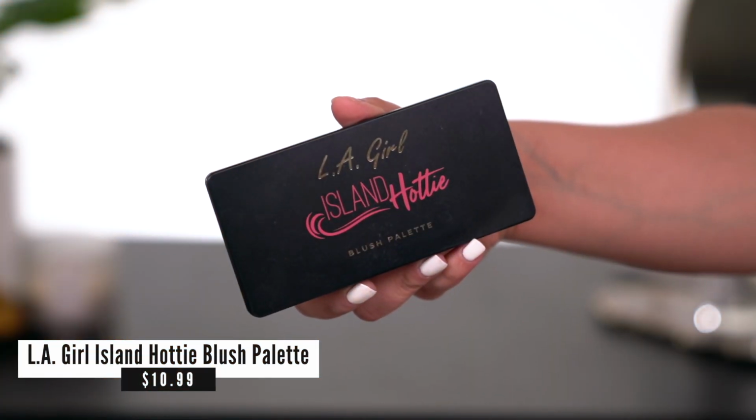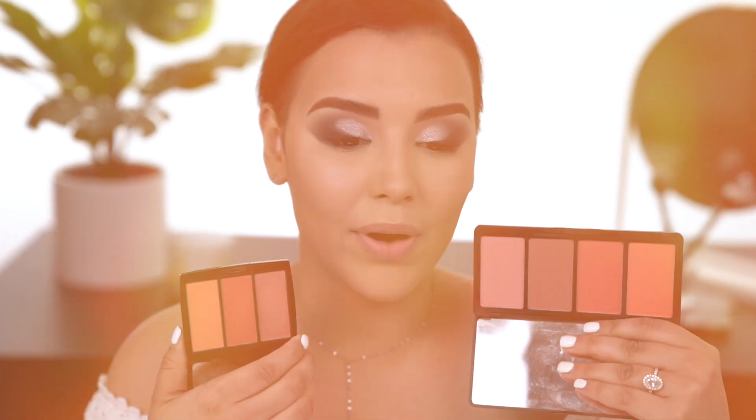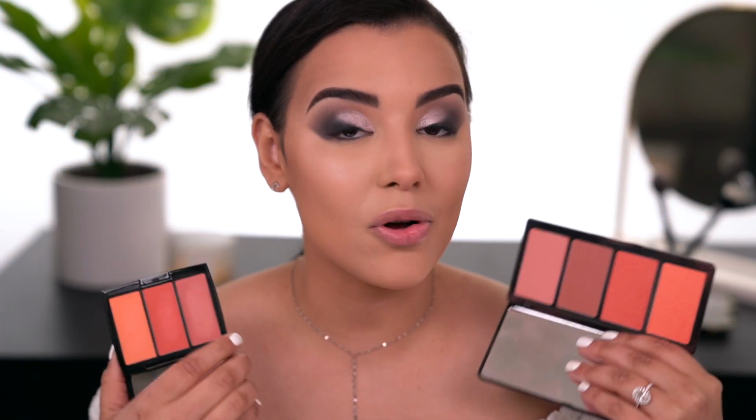And for the affordable side, I'm going to use the LA Girl Island Hottie palette. As you can see, very similar to the Anastasia one, like right next to each other. Granted, they're not identical, but they still give you the same exact color story and color effect.